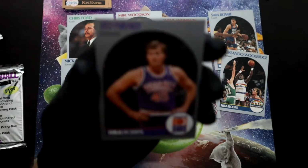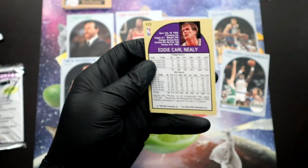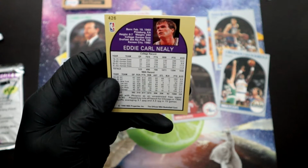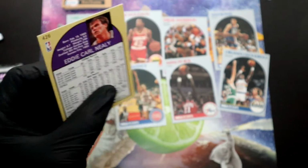We have an Ed Nealy for the Phoenix Suns. Looks like he was 6'7", 240, and he was the 8th round pick 166, Kansas City in 82.